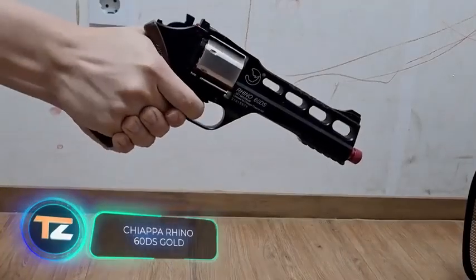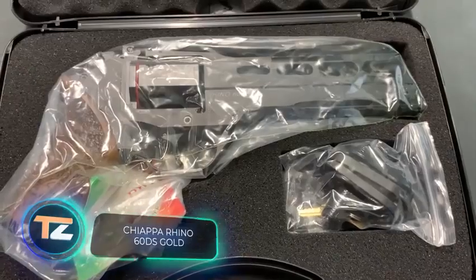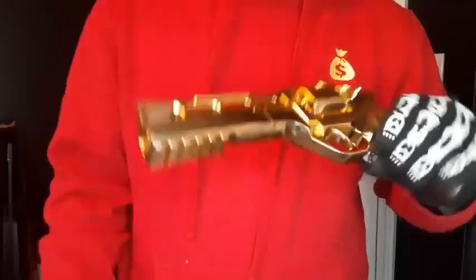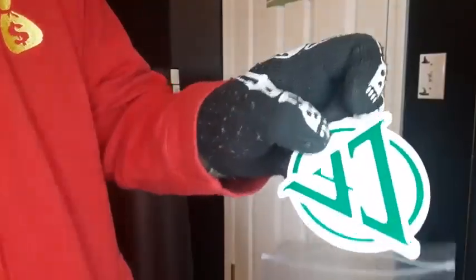Despite the intimidating size of this revolver, it's designed for playing airsoft. The model was produced in a limited edition, about 1,500 pieces, according to the author of one of the videos, and costs about $240. The set includes the revolver itself, ammunition, a special certificate, tools for adjustment, and a patch.